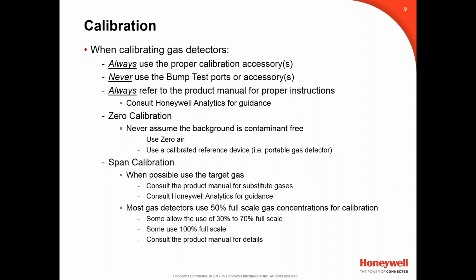The reason we use isobutylene on the Regulators 2 PID, it's a gas that doesn't deteriorate very easily over time, and so it has a very long shelf life. It's a very consistent, very stable gas, and it's also readily available, which means it's not super expensive.